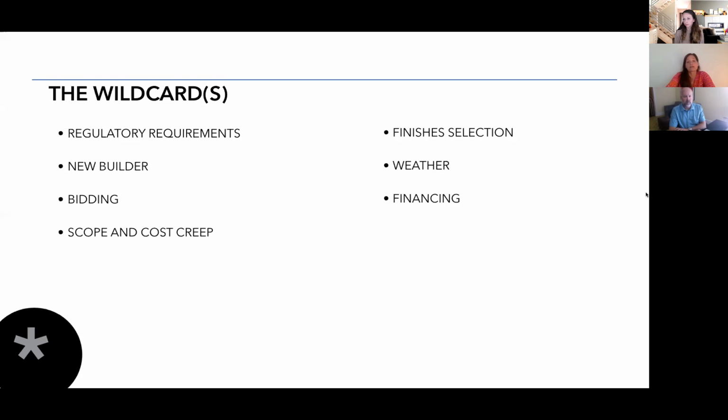Another wild card can be bidding. If there's an interest in putting projects out to bid to get competitive bids from different builders, it's important to recognize that that can add anywhere from 8 to 12 weeks or more to the timeline.